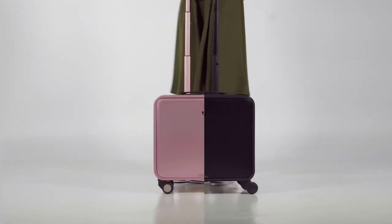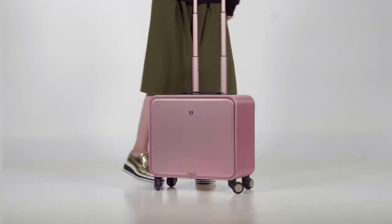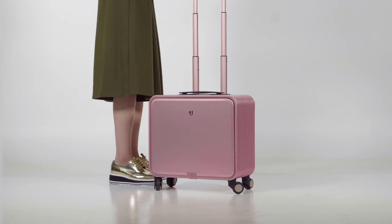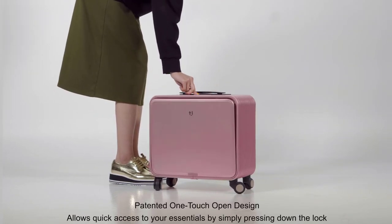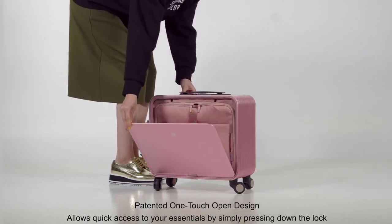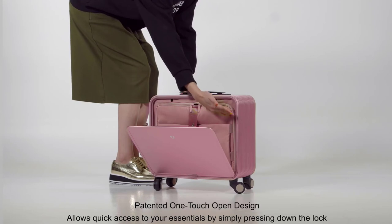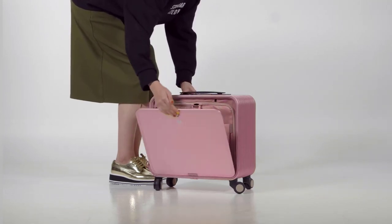The S2 aluminum carry-on, another luxury suitcase from TUPLUS, offering you all the features in the X2, but only more portable at its 16 inches size, perfect for gentlemen and ladies of grace and elegance. Our unique patented one-touch open system eases the stress of using zippers, offering you a flexible open system that can tilt to any degree to let you grab whatever you need in a jiffy.